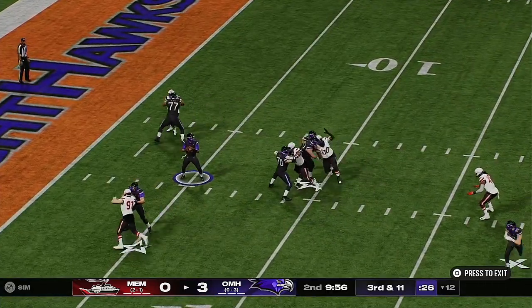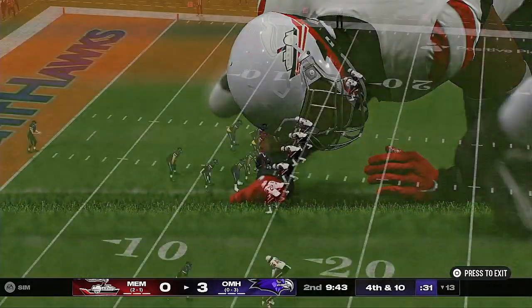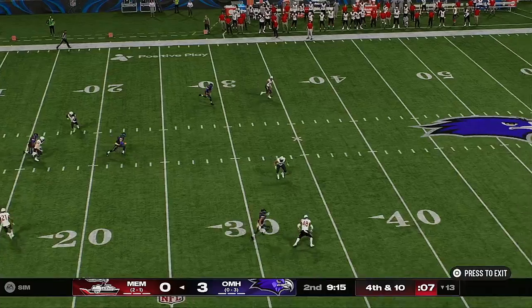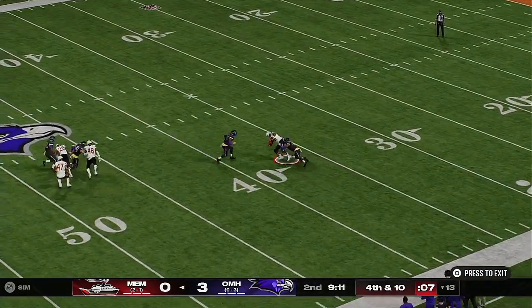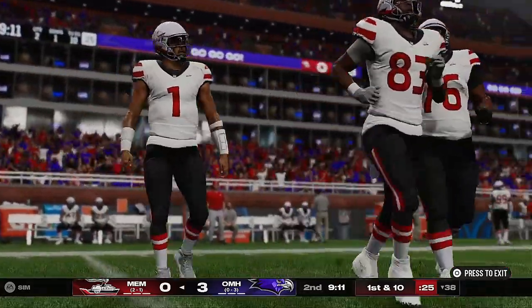Throwing is Wilson. And the tackle made at the 13. He is well short of the first. On 4th down, Ryan Stonehouse on to punt. Fielded at the 33. It'll be a 51-yard punt that time. And it will be 1st and 10 as they take over.